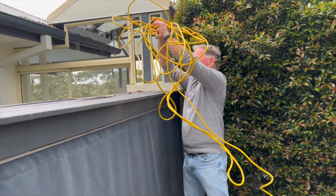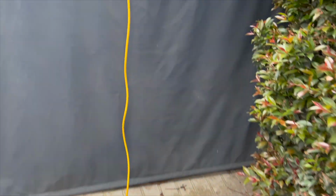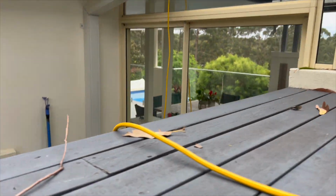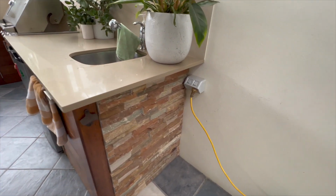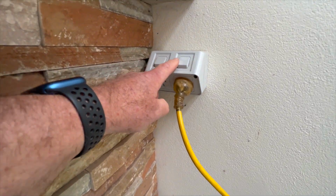There isn't a Tesla charger at the Ridge Retreat, but the owners very kindly allowed me to plug the Tesla into their 240 volt outlet in their barbecue area. I'd bought an extension cord just for that purpose.